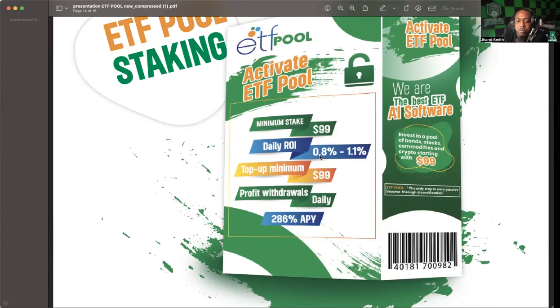Daily ROI is 0.8 to 1.1. Top up minimum is $99. So if you ever want to add more, the minimum that you can top up is another $100. Profit withdrawals are daily. All right, so you have that opportunity. There are some other options, but you have that opportunity to earn daily.